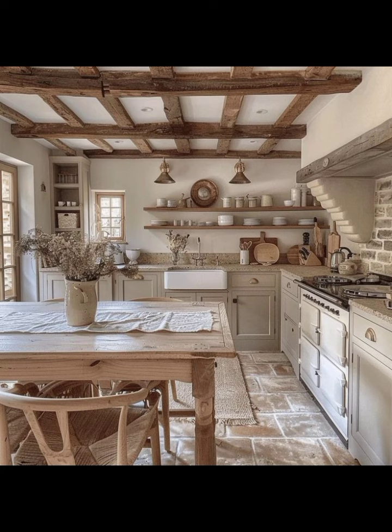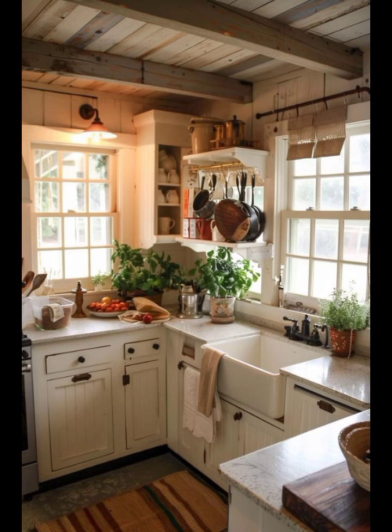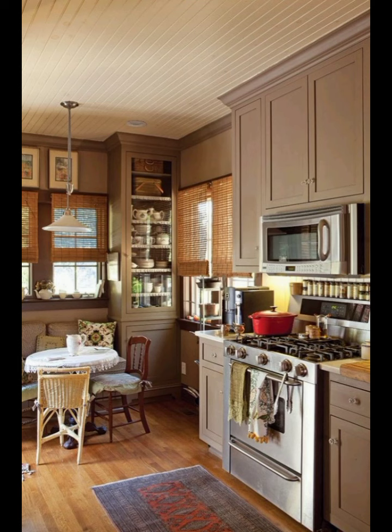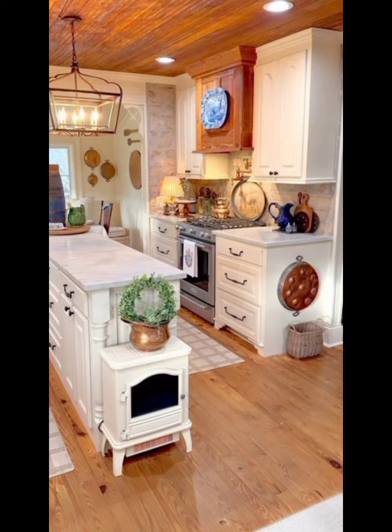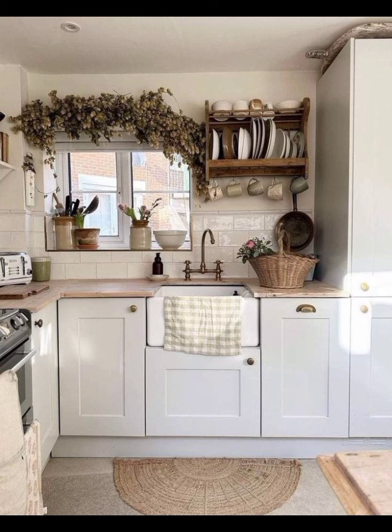Finally, let's take a look at the vintage accessories that bring the kitchen to life. On the countertops, you will find a variety of antique kitchen tools, a vintage scale, and a wooden bread box. These items add personality and charm, making the space feel lived in and loved. Each accessory serves a practical purpose while enhancing the kitchen's rustic appeal. The antique kitchen tools are both functional and decorative, while the vintage scale and bread box add to the nostalgic atmosphere.